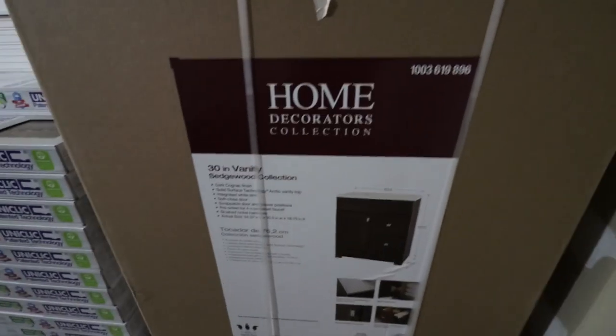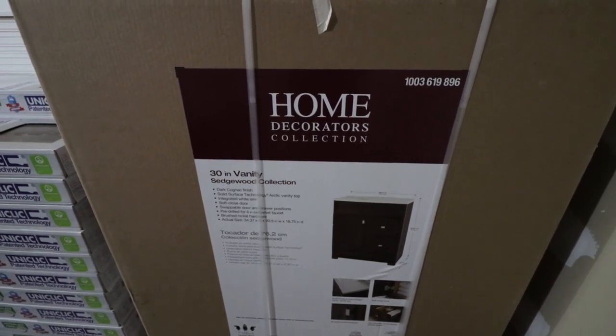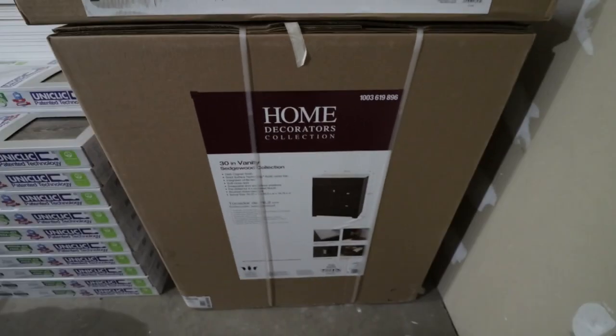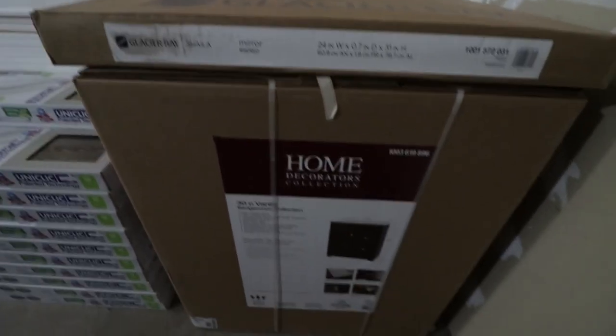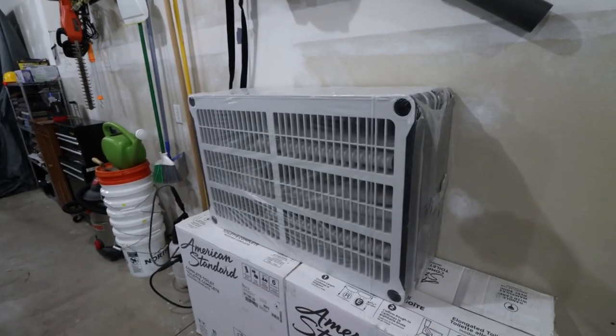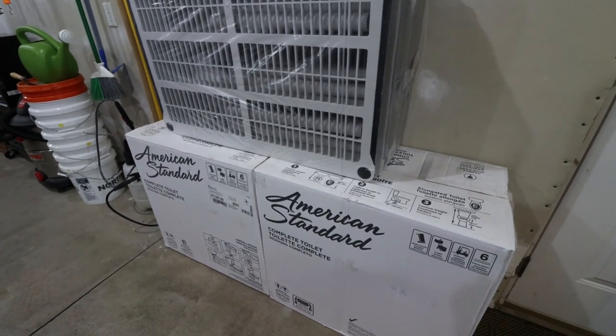It's really pretty. It's a darker wood and then it has a white top. It's called the Sedgewood collection from Home Decorators. We just picked this up from Home Depot. And then the mirror actually is that same wood color as the vanity. Here's the other storage shelf for the storage room and then the two comfort height toilets.